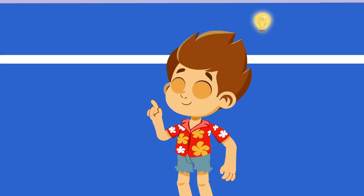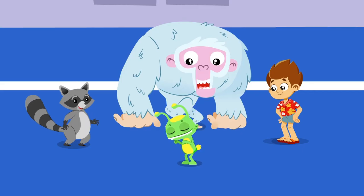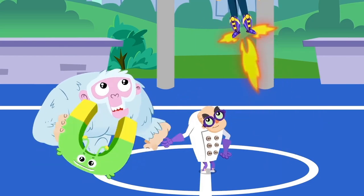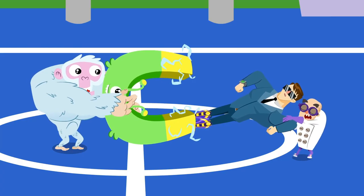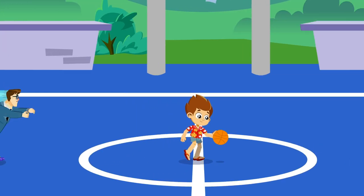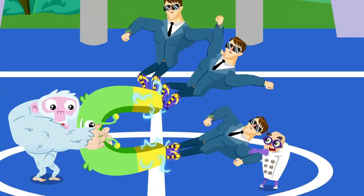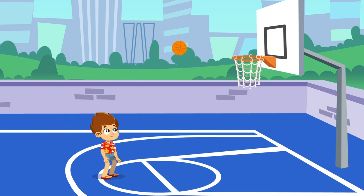Let's go, Ryder. Think. Groovy turned himself into a magnet. What's your plan, kids? Oh, great! Monkey is catching the minions with a magnet. Careful, Ryder. There are two minions behind you. But Groovy and Monkey catch them. And score!